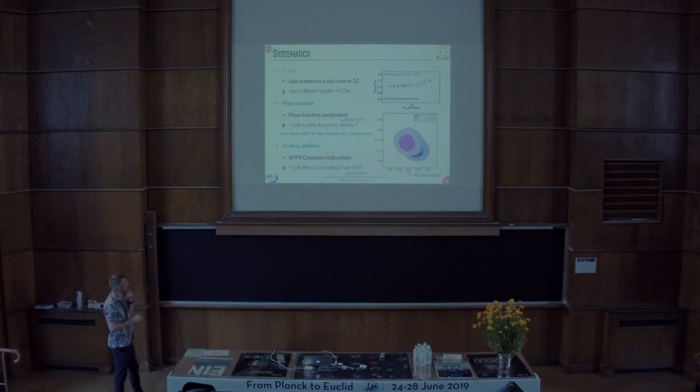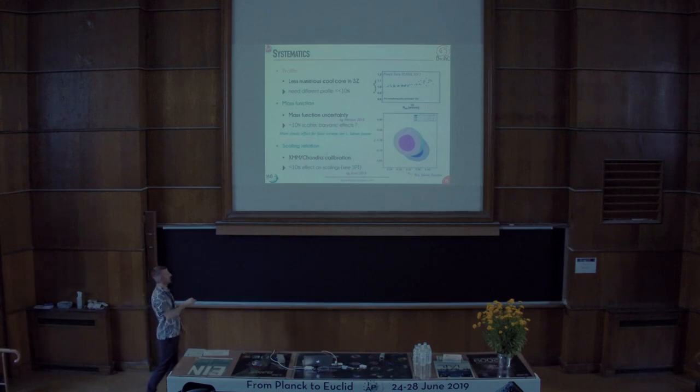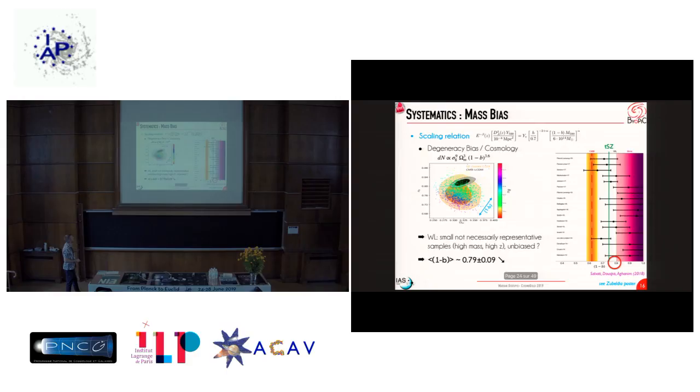There's obviously the scaling relation. It has been said, the XMM Chandra calibration. It has been checked as well that the effect is not much more than 10% on our clusters, and the fact that the SPT contours are almost the same as the ones from Planck, where SPT is calibrated on XMM, shows that the effect is not so huge. Obviously, the last piece of systematics is the mass bias itself, the 1 minus b, which enters this scaling relation, because it's completely degenerate with the parameters you want to see, sigma 8 omega m, along this direction.